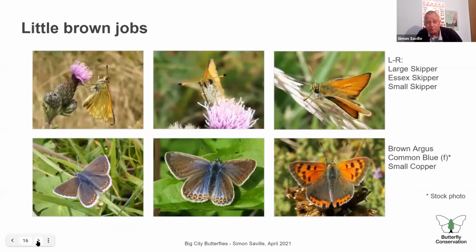Little brown ones, the 3 on the top are skippers. These are one of the more primitive families of butterflies. And you've got the large, the Essex, and the small, and they can be hard to tell apart. The large one is larger and has got different markings on the wings. The Essex skipper has these black tips to the antennae, otherwise looks very similar to the small. Then on the bottom, we've got a brown Argus, recently arrived in Burgess Park, wasn't there before. A female common blue, which is actually mostly brown, and a small copper, which you can see across many of the parks throughout most of the summer. Those little small ones, quite hard to spot sometimes.